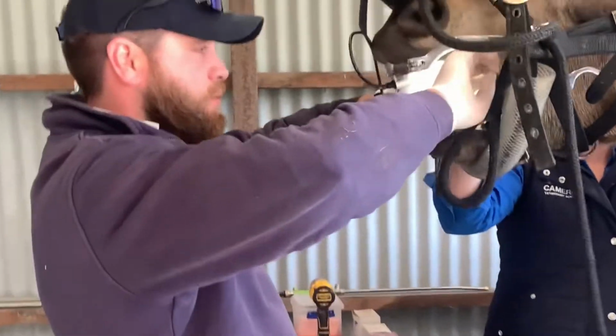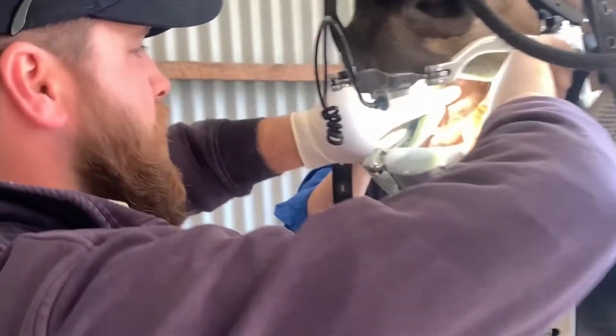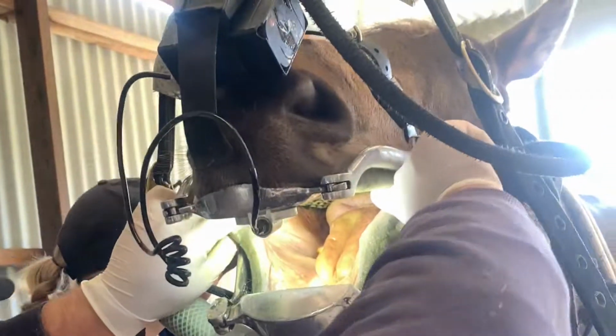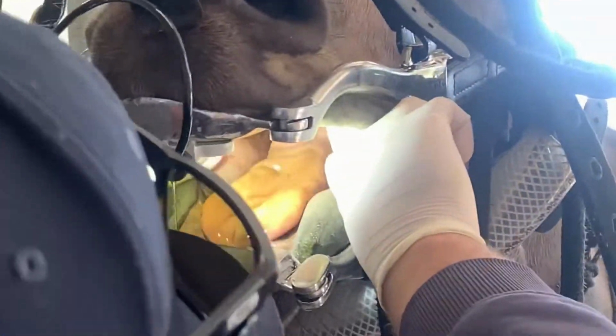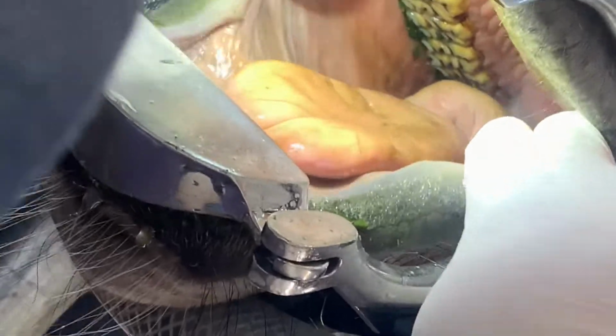Goes with the sedation as well. So I always just start these off with a cursory exam. I peel back their lips, have a look inside, having a look at the entire distance of the canal, looking at the teeth, looking at the tongue, looking at the whole oral cavity. And you can see we've still got a little bit of food packed up on that side. Over there, you can see that there.